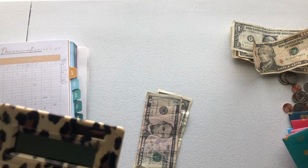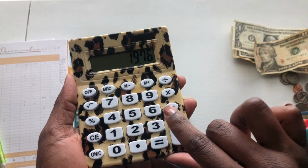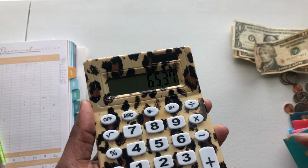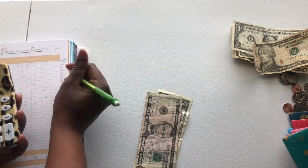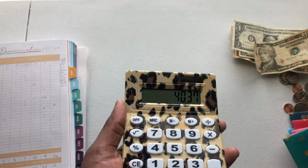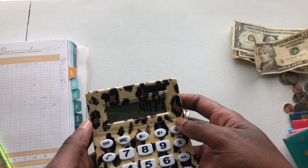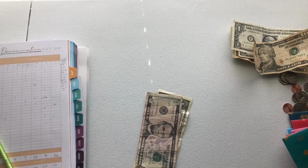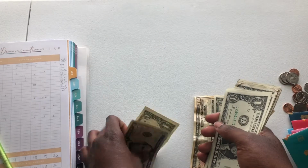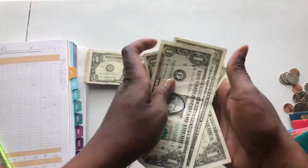So if I add up everything right, I got my handy dandy calculator. $65 and 37 cents. So that's how much I had left over. But if I take away the 25, because I'm not going to be putting that towards anything, I have $40 and 37 cents left over. So that is awesome. We always love some leftover money every month, right guys? So I'll go ahead and put all the ones and stuff together. Sorry, I'm just making sure they're all faced the right way.